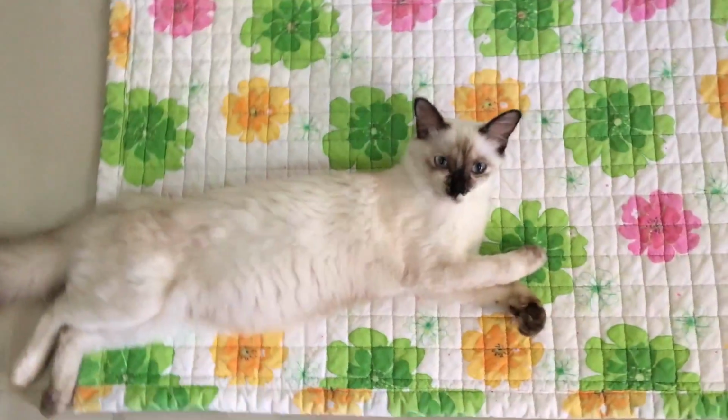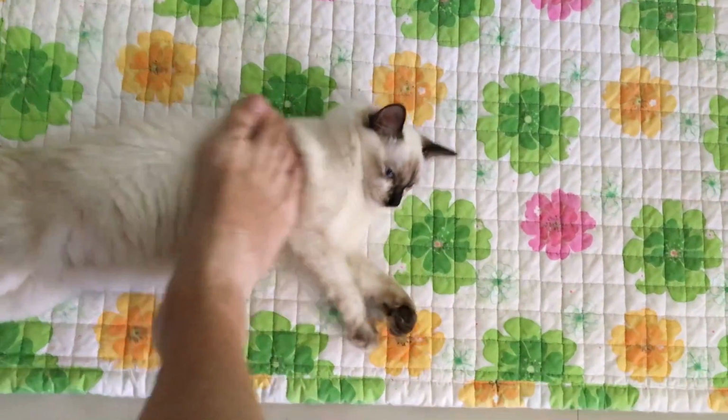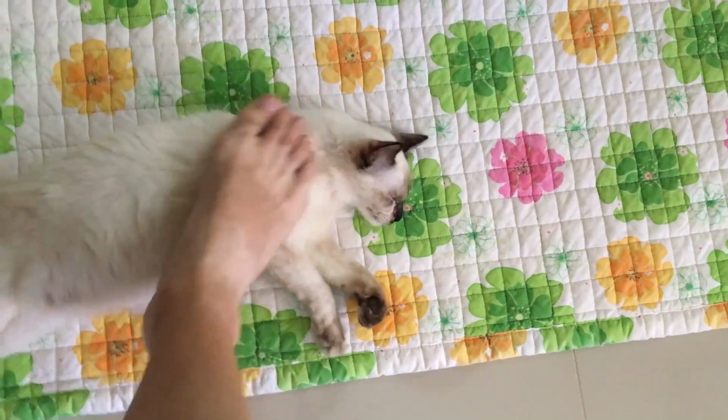Smushy's always happy. You're happy, right, hon? Everything good? No problem? Found yourself a little place on the quilt? Nice.